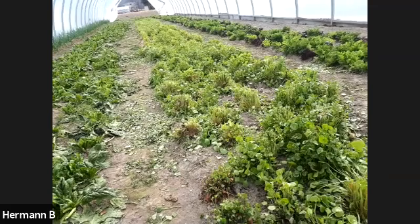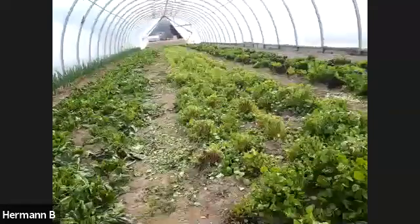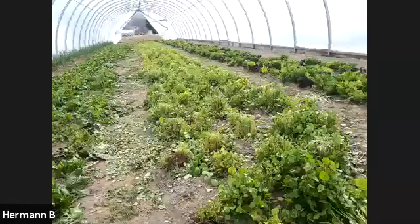We don't let it get there because we're seeding it late. It's only going to start flowering and going to seed at this time of year. And this time of year, we're going to be making room for all our other crops coming into these houses now. So these winter crops we're just getting what we can from them for a harvest or two, and then we just till them in and plant something else.